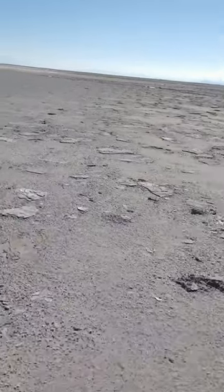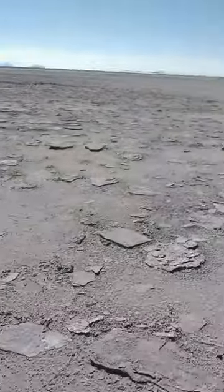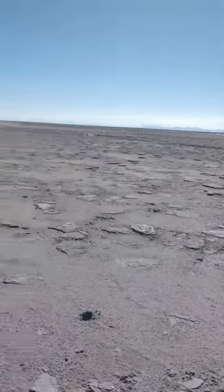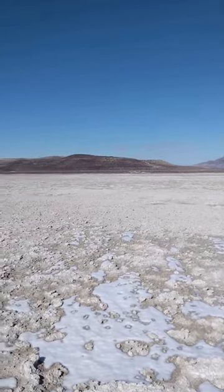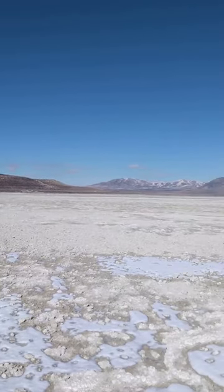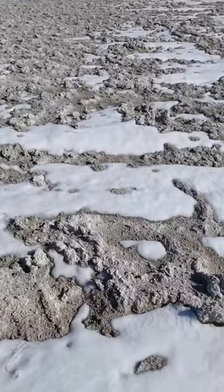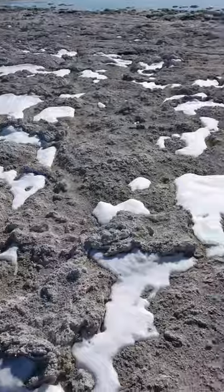The ground's starting to get super soft. As you can see, I'm just sinking right in. So at some point, it's going to get too soft and we won't be able to go further. I don't know if we'll make it or not. I guess we'll see. So we walked all the way. You can't even see our wagon anymore. All the way to the edge of the lake. But look at this snowdrift. It is so pretty on these mud cracks.